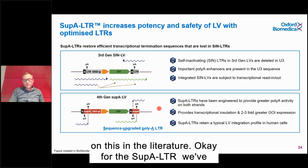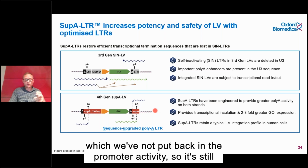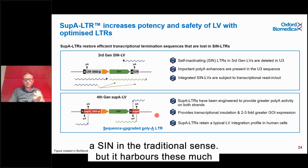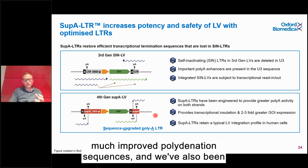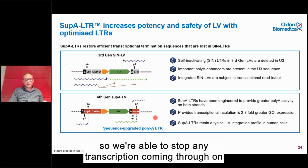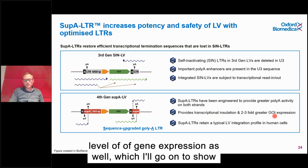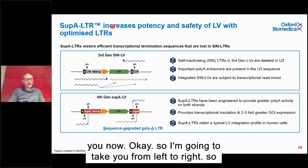For the super LTRs, we've essentially put back in enhancer elements, though obviously not the promoter activity, so it's still a SIN in the traditional sense, but it harbors much improved polyadenylation sequences. We've also been able to provide transcription insulation on the bottom strand, so we can stop any transcription coming through on the bottom strand as well. We've seen a stimulation in the level of gene expression too, which I'll show you now.